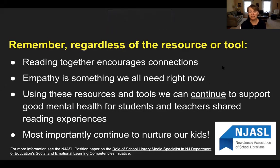remember that regardless of the resource or the tool, reading together encourages connections. I tried to give you some ideas over the last 30 minutes, but really keep that in mind. Empathy is something we need to focus on right now, and our good mental health is critical to both us, our teachers, and our students. So if we can find ways to connect with books and offer kids an opportunity to escape what's happening and dive into a book and share that with us, that's a really important thing to nurture our kids going forward.